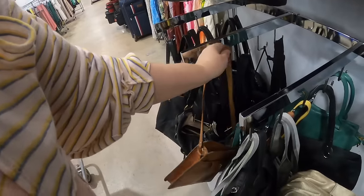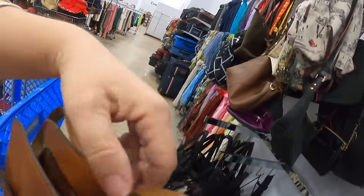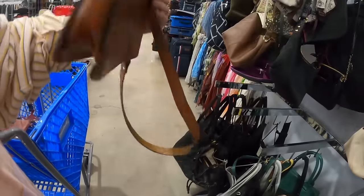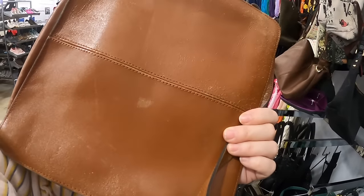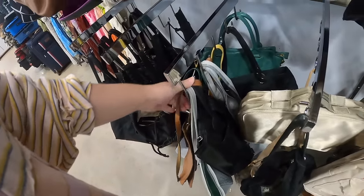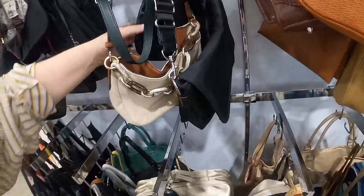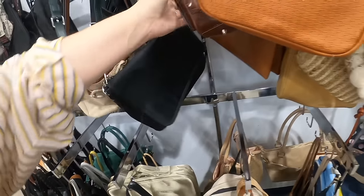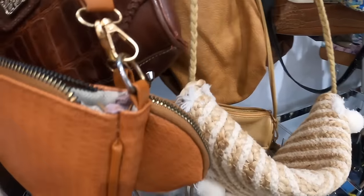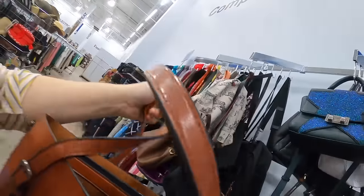This is cute down here. I don't know what it is, though. Let me see what this is. This might be a generic. Yeah, it's a generic or something. It's kind of neat. Oh, well, the back is flaking off, but it's kind of a neat bag. So apparently they must have put out a bunch of stuff over here. That might be something. Let me see. If this is a Patricia Nash, if it is, that would be a good one. I don't think so, though.